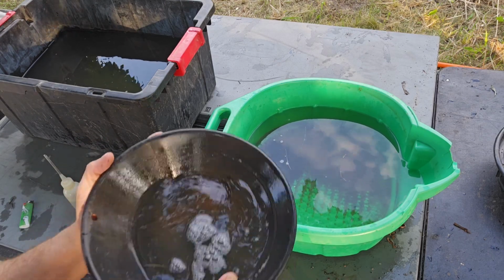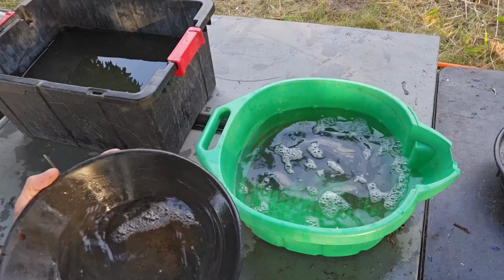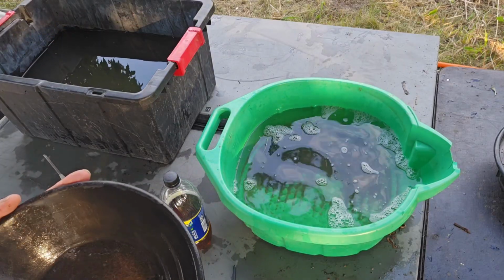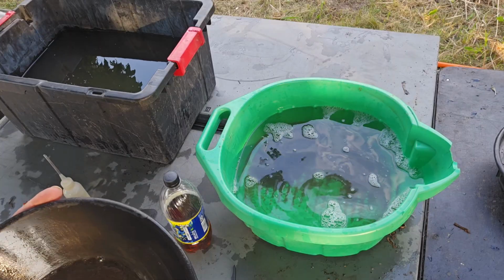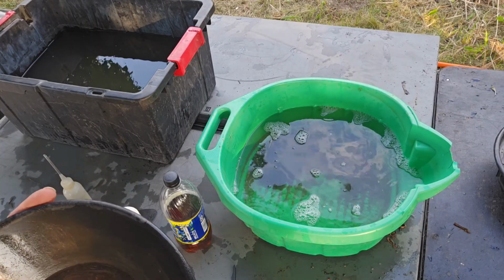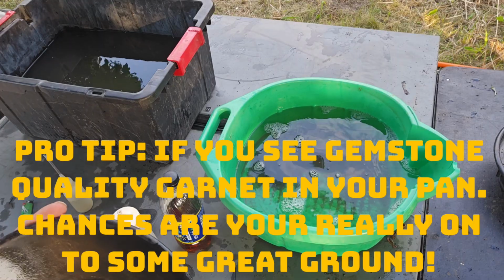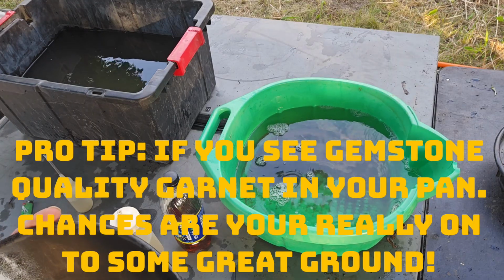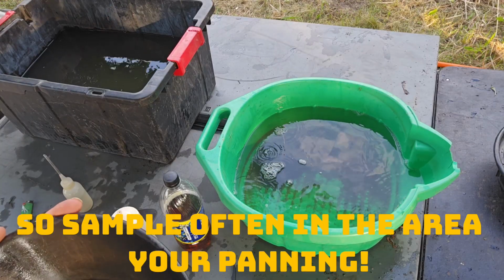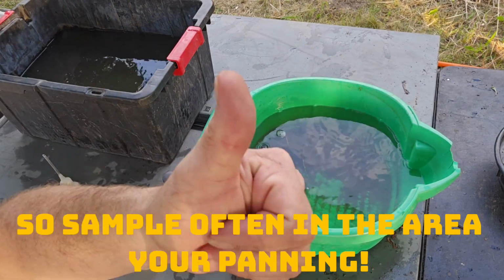Another good look in there one more time. Oh, not bad at all. A lot of garnet too. Beautiful red garnet. Absolutely impressive. I had about 14 or so pieces out of that. I'll take it.